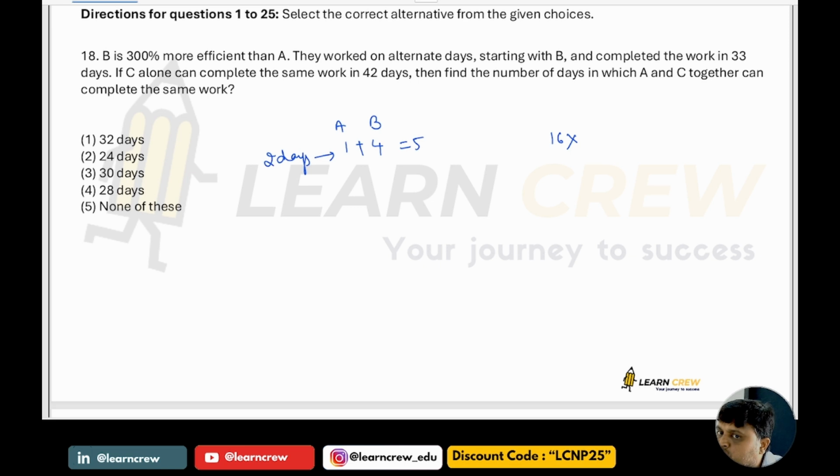So 16 times 2 days. In 32 days, how much work is done? 16 into 5, 80 units. I'm starting with B. So on the 33rd day, who will work? B will work.